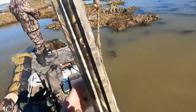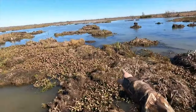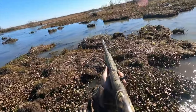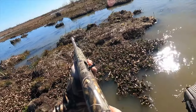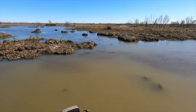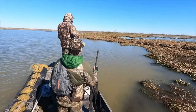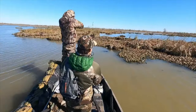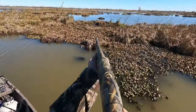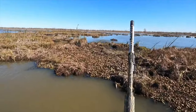I see the lilies moving. He swam right behind this and went under, and he moved under those lilies. Oh, he must be going back that way. Yep, there he is. Oh, he went under. Come on, pop your head one more time. Behind him. Alright. He was on land and the water. On land. Oh, I see him. Dang it! Oh, I got him. I hit him.